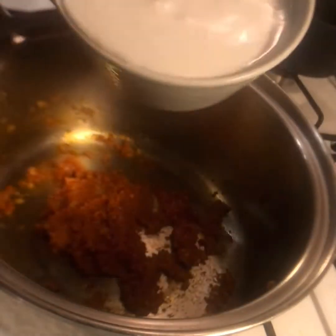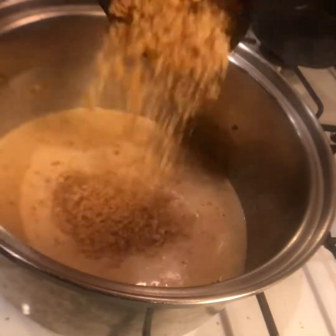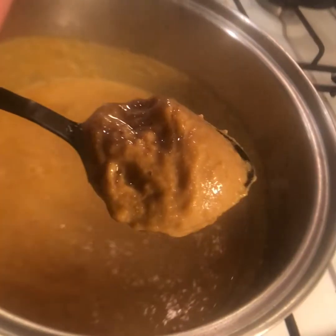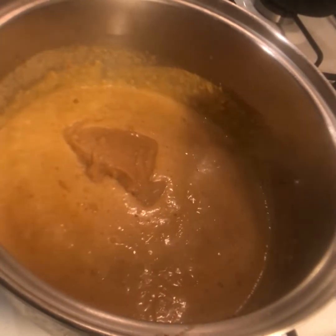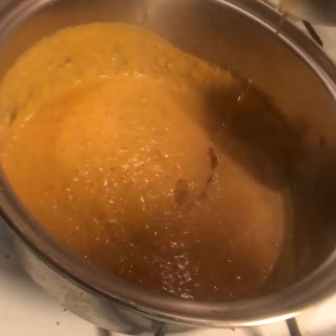Once we allow those spices to awaken, we're just going to go in with 1 cup plus 1/4 cup of coconut milk. Now we go in with our 1/2 cup of chopped peanuts. We also have 2 tablespoons of palm sugar for just a little bit of sweetness, and a couple tablespoons of a natural unsweetened peanut butter. For a little brightness, 2 tablespoons of cider vinegar, and for our salty savory, a couple tablespoons of fish sauce.